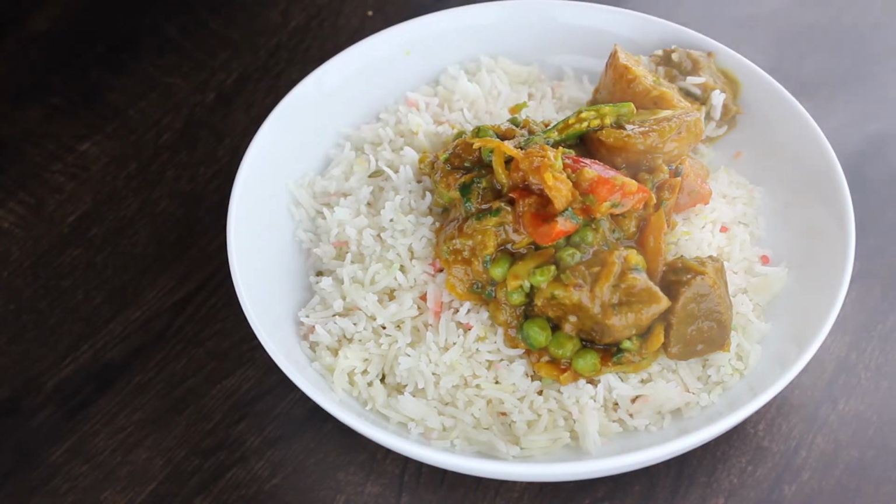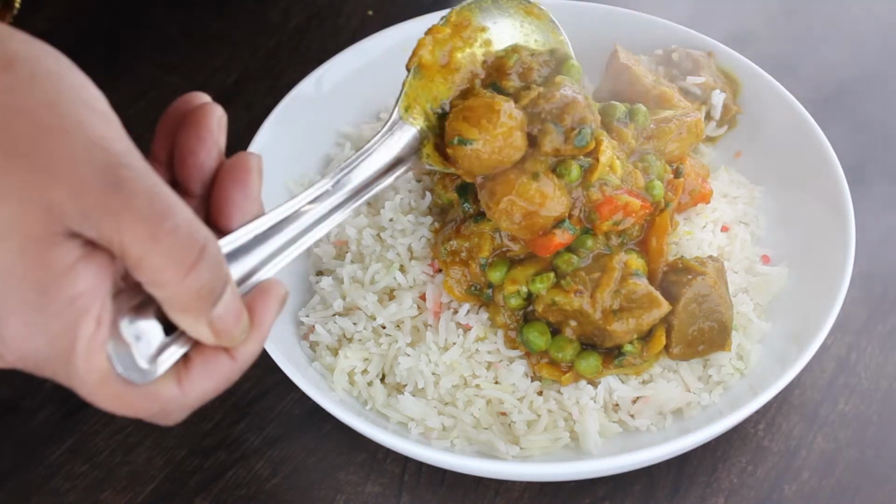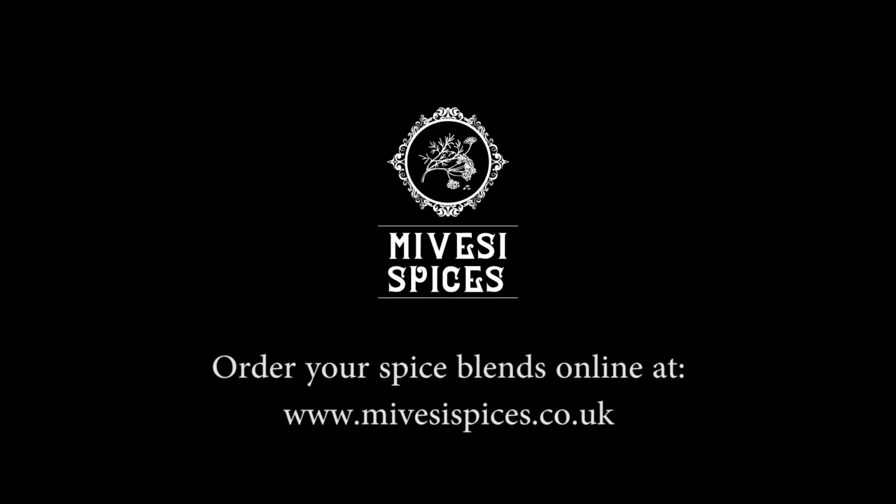Well, it looks and it smells absolutely amazing. And you know what? It tasted great. It really, really did. It was fab. So that was Amina Begum teaching me how easy it is to cook a curry from scratch.